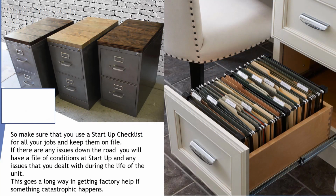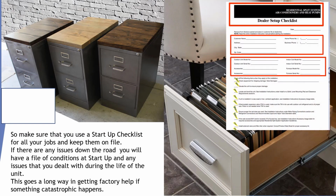So make sure that you use a startup checklist for all your jobs and keep them on file. If there are any issues down the road, you will have a file of conditions at startup and any issues that you dealt with during the life of the unit. This goes a long way in getting factory help if something catastrophic happens.